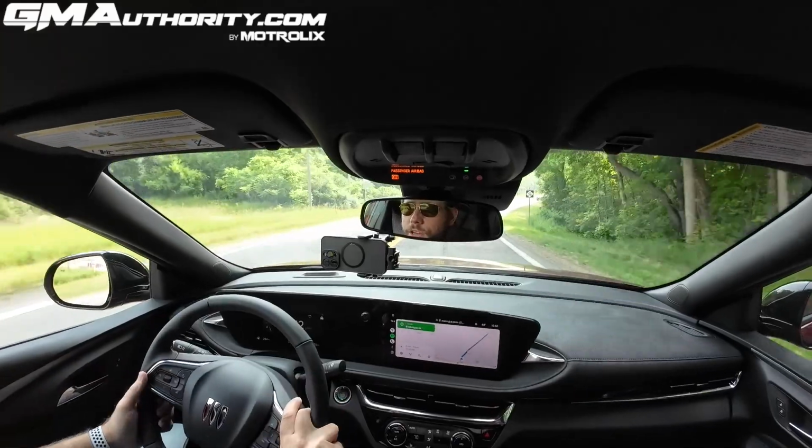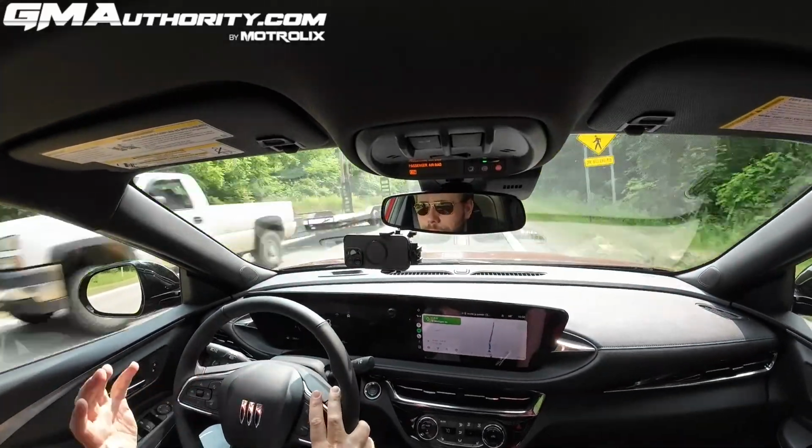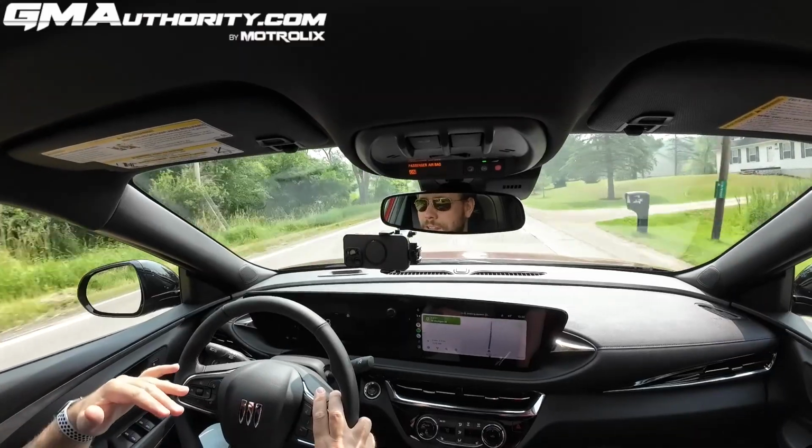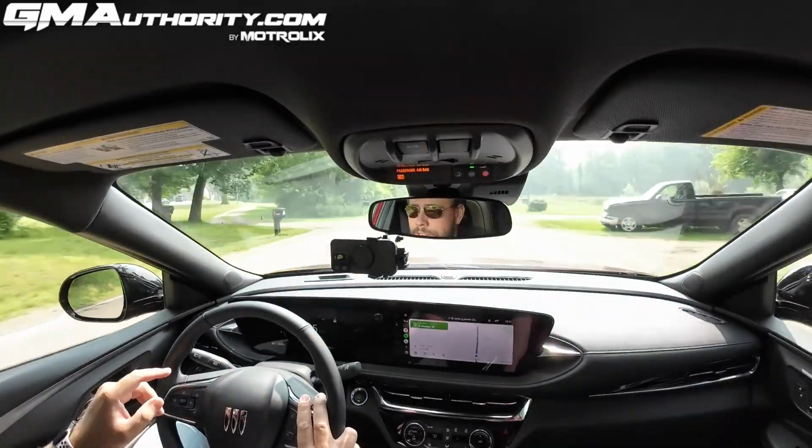Unlike the Chevy Trax, the Buick Envista has soft materials padding the outboard armrest, this one here. And it is quite soft. In the Trax, this outboard armrest is a hard plastic, and it's not lined, it's not wrapped in any kind of soft material. In the Envista, that's not the case at all.